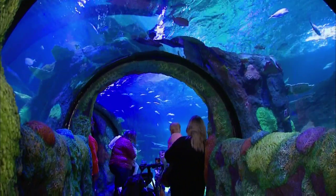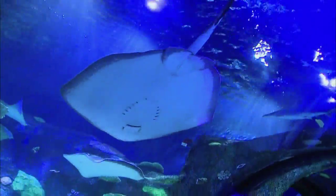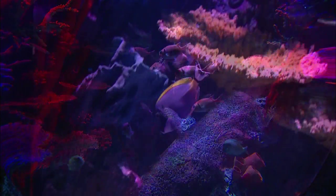We've got about 25 tanks in total. Oh, okay. One of our biggest, kind of our highlight, is our 120,000 gallon ocean tank. Oh my goodness. It's really incredible. I mean, it has a 180-degree tunnel that you walk through. Right now we are standing in what's called our shark shipwreck.